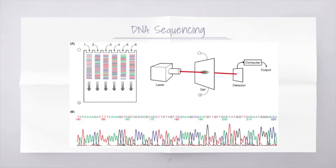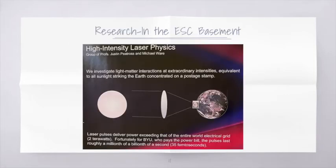Every time DNA is run through a laser beam, it can excite certain electrons in each base pair, and those electrons then emit a photon that can be read by a detector, and the computer can interpret it as a specific base pair. At BYU, in our very own Eyring Science Center, we have an extremely powerful laser.